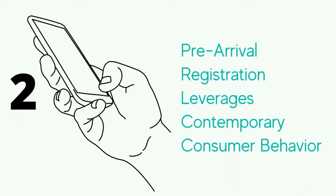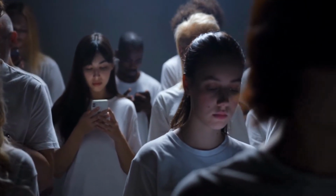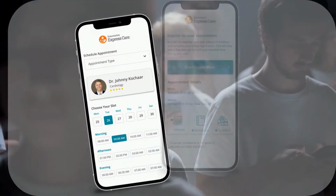Pre-arrival registration leverages contemporary consumer behavior. People have a sacrosanct relationship with their cell phones. They are extremely comfortable and grateful to be able to register for care on a well-designed application.